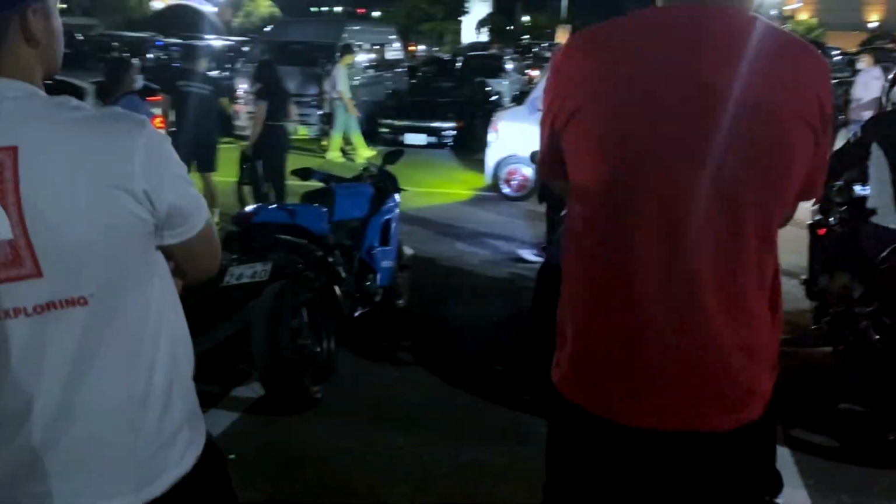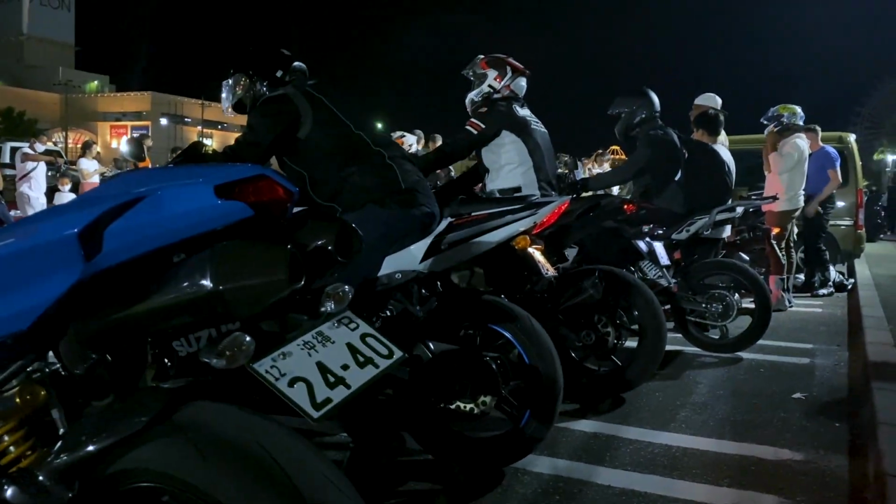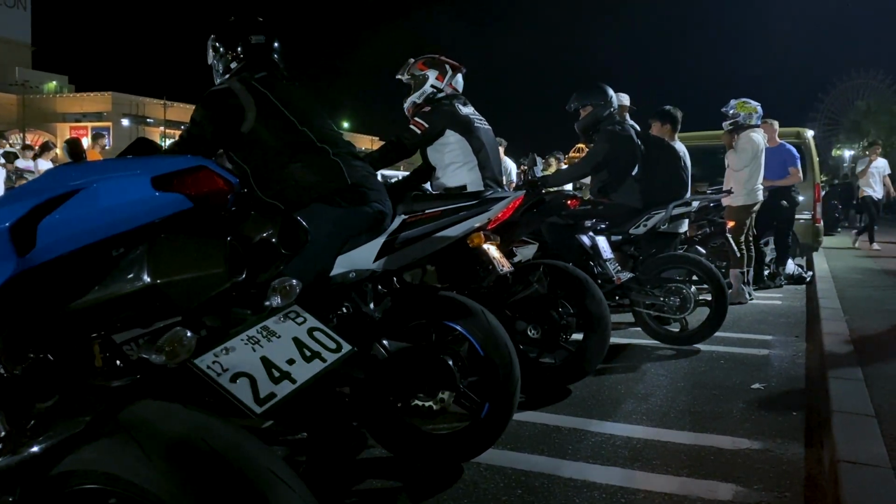So fun fact, the bikes here are much smaller in America. Typically a 500cc bike would be pretty big here. But in America, that's like a small bike.